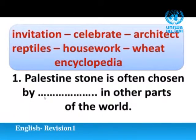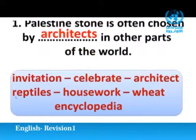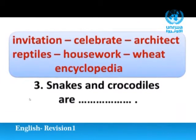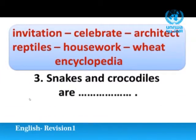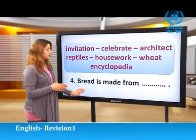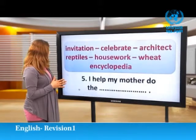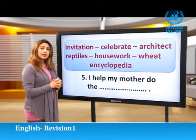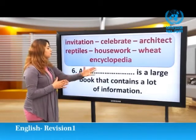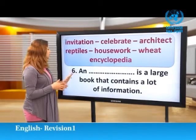Number 1. Palestine stone, in other parts of the world, is often chosen by architects. Number 2. People celebrate weddings in different ways. Number 3. Snakes and crocodiles are reptiles, زواحف. Number 4. Bread is made from wheat. Number 5. I help my mother do the housework. Number 6. An encyclopedia is a large book that contains a lot of information.